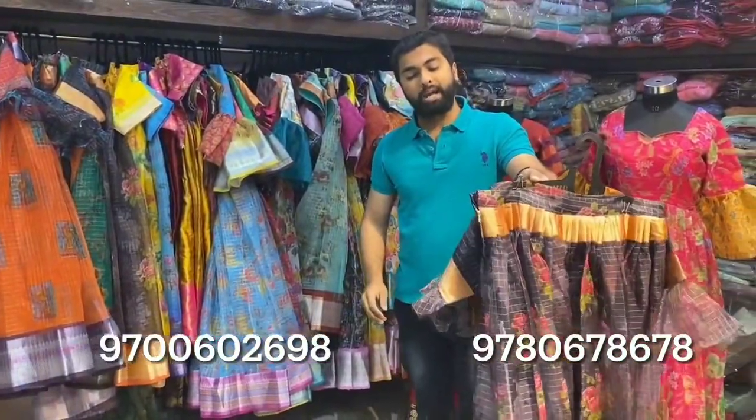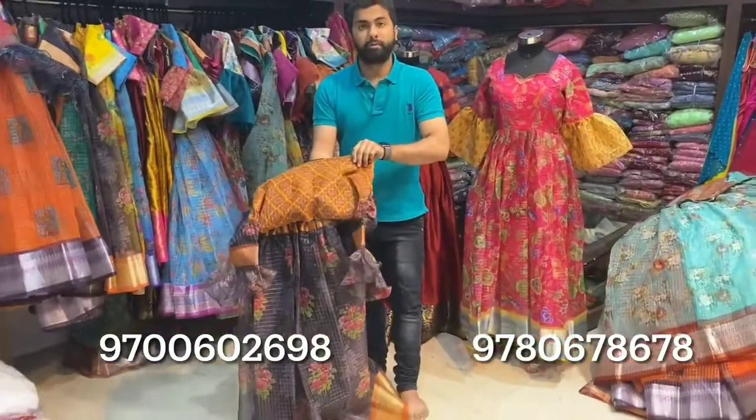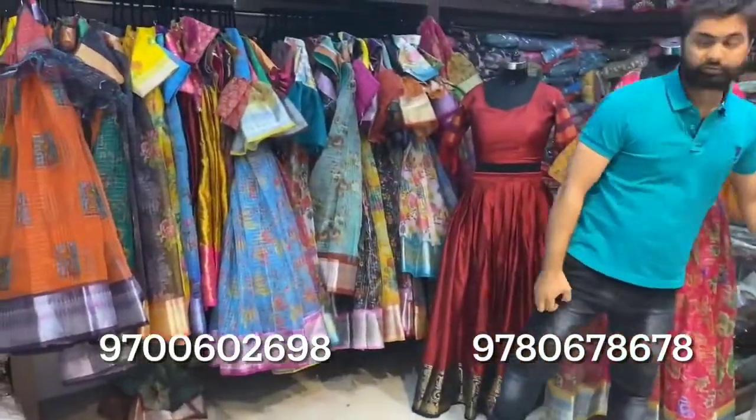You can see the back of the lehenga as well and the front of the choli. So this is also at 1399 with big flare. So very good customized dresses in this season.